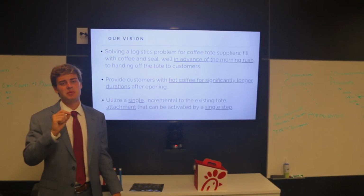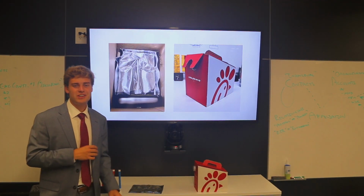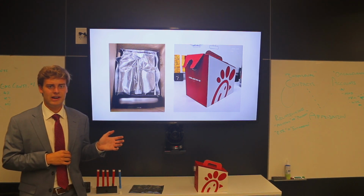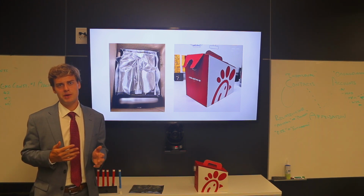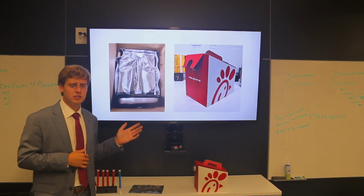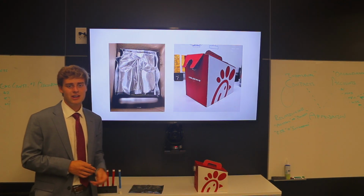This system is not optimal for both the provider or the consumer, and for this reason, we decided to fix the process at as low of an incremental cost as possible by utilizing a single attachment that can be easily added to the bottom of the tote and effectively take up a negligible amount of space. This is the attachment itself. It is activated by either the press of a button or the turn of a knob. I just activated this one right as this video started, and I'll open it up in a minute. You'll see the steam come out of it.